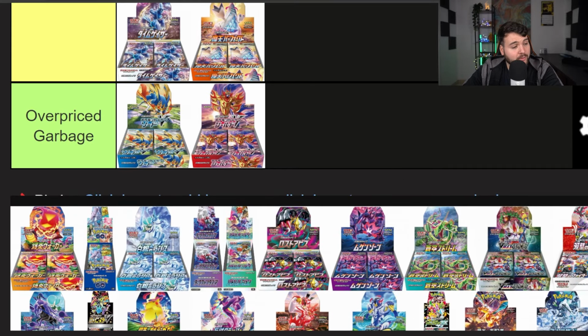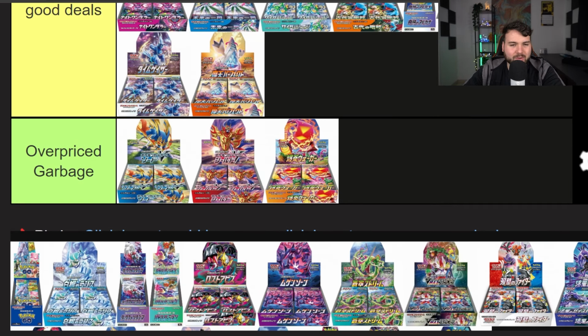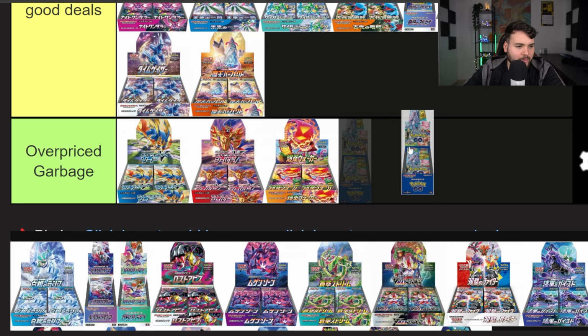Next, we've got Explosive Walker. What a garbage set, no? The set is not super expensive. It is about 140 to 150. But it's a Sword and Shield era box that just got expensive because the box is not that common. So we don't have that many boxes available in the market, but the cards inside are pretty bad. So, yeah, definitely not much to see there.